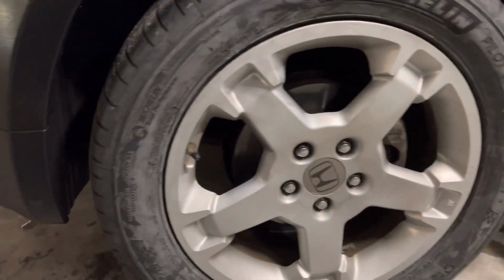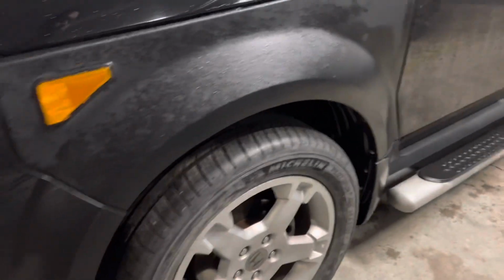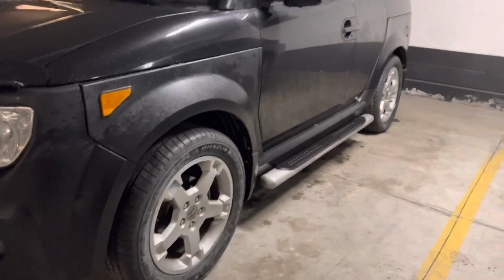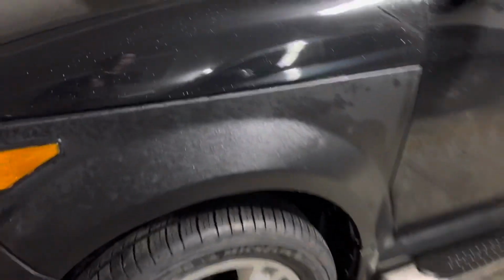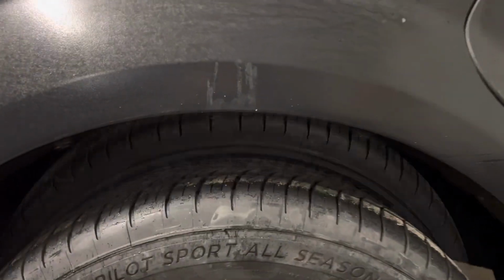But I decided to go with something a little bit bigger because I wanted something with a bit of a bigger sidewall, and it fills in the wheel gap a little bit more. It just fits better inside the wheel well, I think. But overall, let's check that wheel gap. Overall, it kind of looks the same. Let me just take a look. Okay, let's check the rear as well.